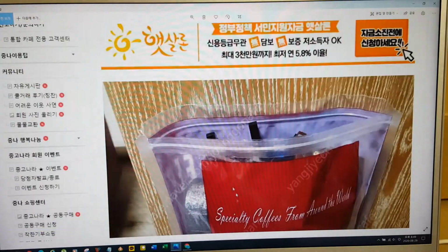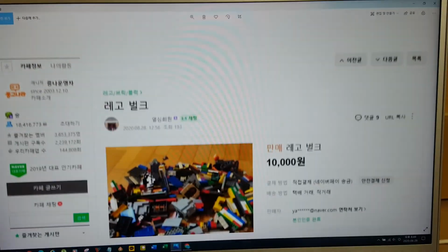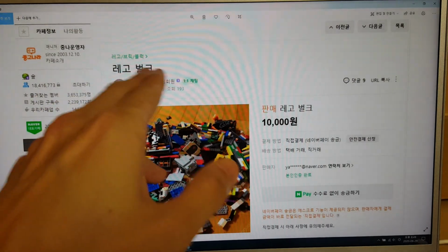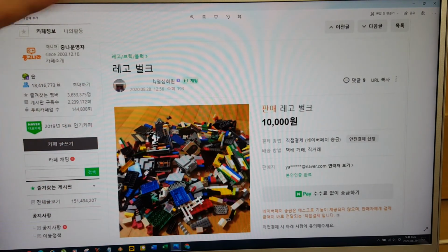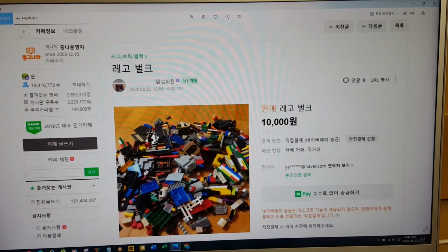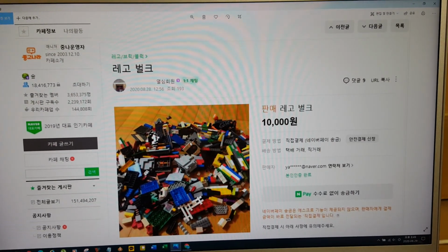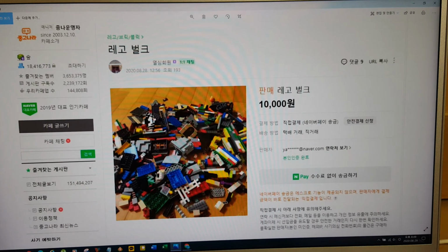This is the one. Okay, for safety and privacy reasons with the seller, I have covered the private information. So I think it's okay to show it.